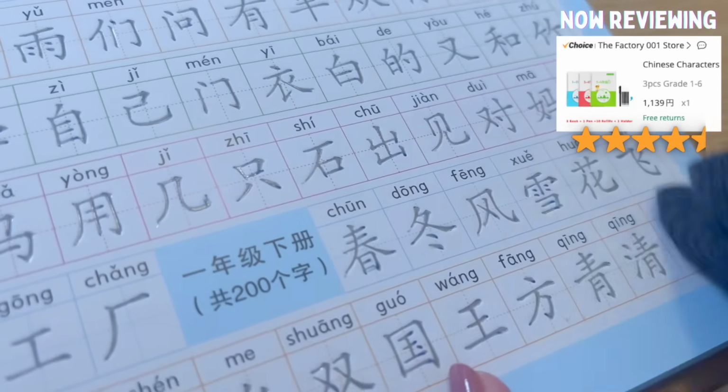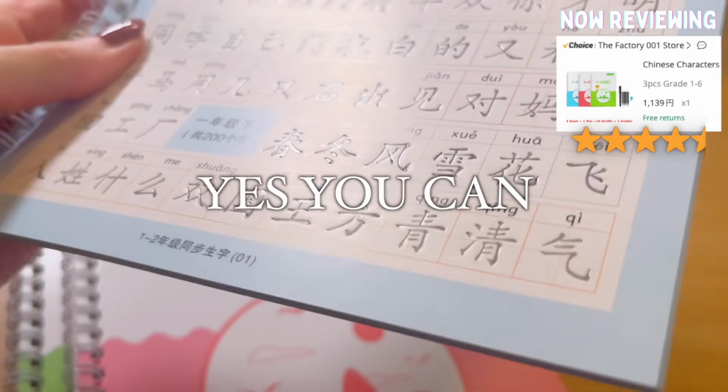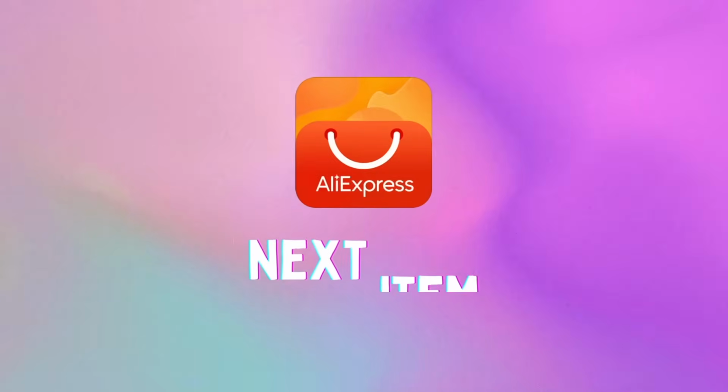At least I haven't tried. Just for the sake of this video, I will try it myself right now on the last characters that I've traced, just to see whether we can actually do it. And so yeah, 4.5 star rating, and now let's review the next item, guys.